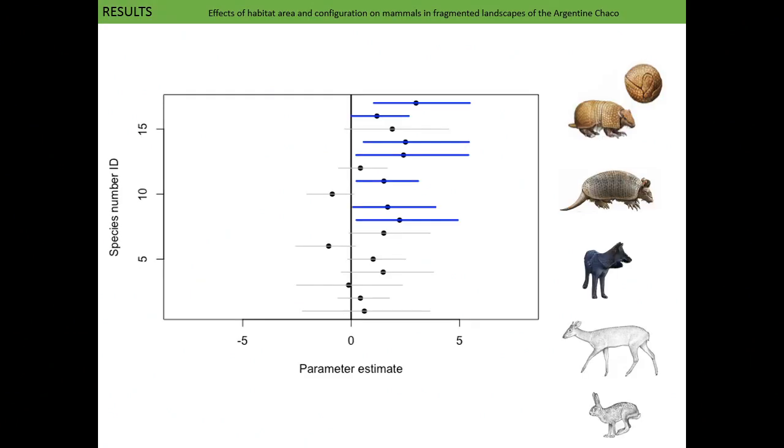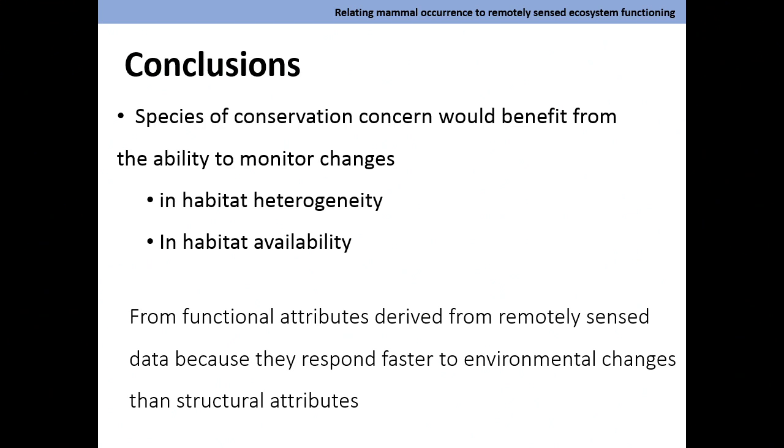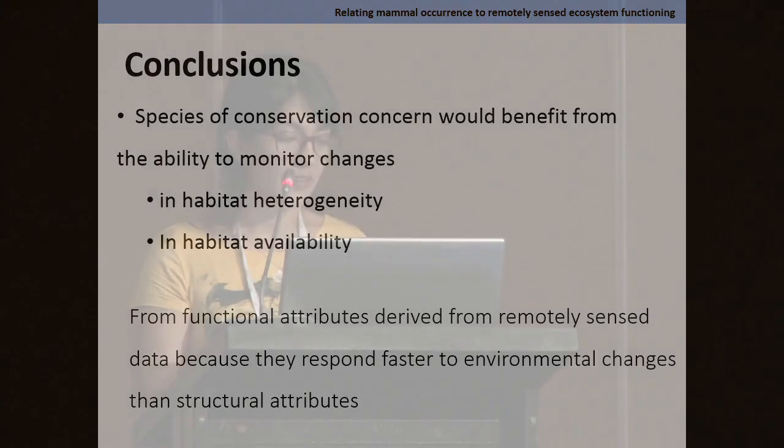However, we found some effect at species level, and we think that species of conservation concern would benefit from the ability to monitor change in habitat heterogeneity and habitat availability from functional attributes derived from remote sensing data, because they respond faster to environmental changes than structural attributes.